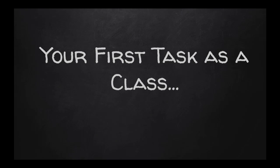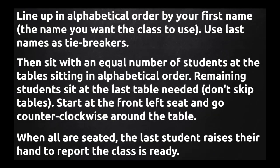Your first task as a class is to accomplish the following: to line up alphabetically and sit evenly. We have 9 table groups, so we would divide up equally at the 9 tables, and if there's any overflow, the last table would have a different number of students if necessary. And then when you're all seated, the last student raises their hand. Other than introducing the topic, I don't give any assistance. I want to see how the class works together and how you interact with each other, looking for ways to get to know you better.